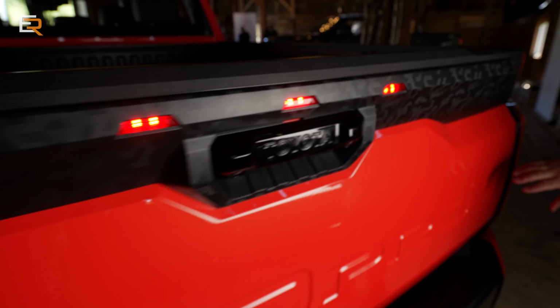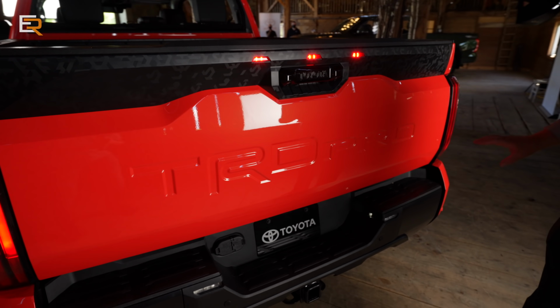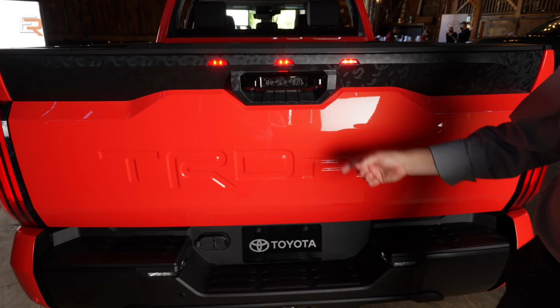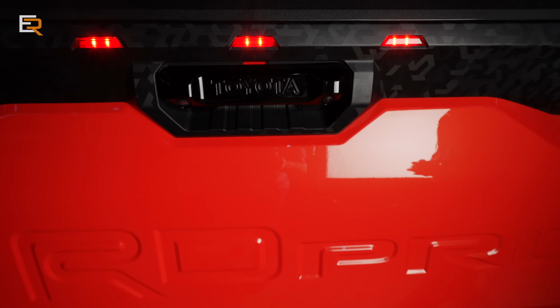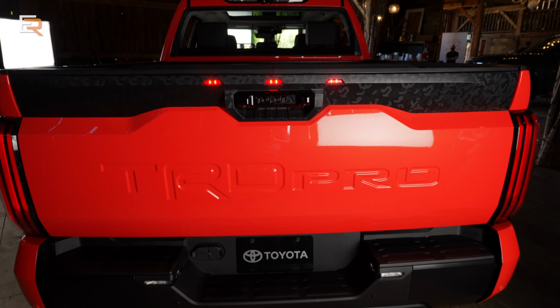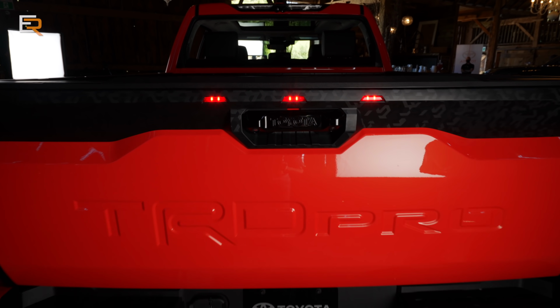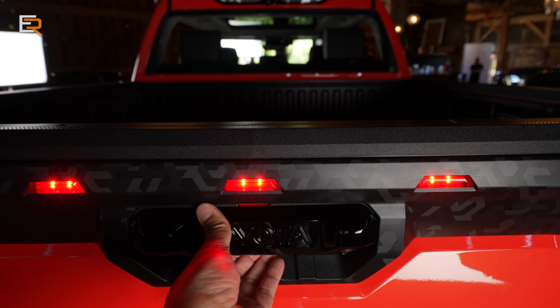And on the tailgate itself, we have TRD Pro molded. Most of the Tundra will have Tundra written on them. On the rear handle, we have the camera, but also a light that will light up where we tend to couple the trailer when we do some towing, and that's going to help with the trailer assist features. You have the matching, almost red, clearance lights in the back.